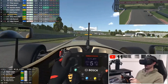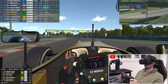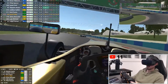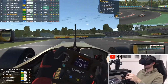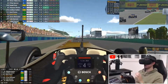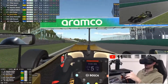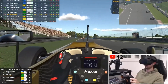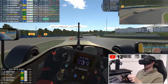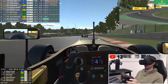Oh, we can catch Brett here. Oh, cue the Jaws music. Not the best drive out of the last corner, but I think it was better. You're gaining on this guy. The gap's now 0.8. He's slower than us through turn 12.